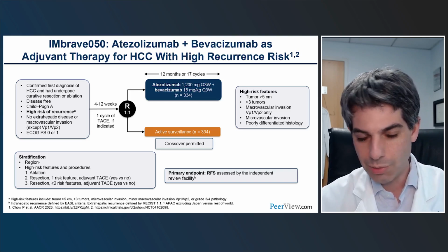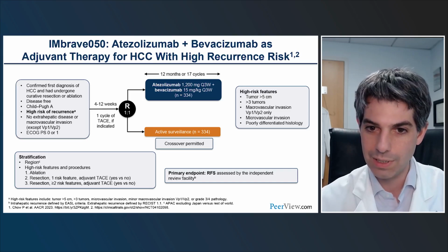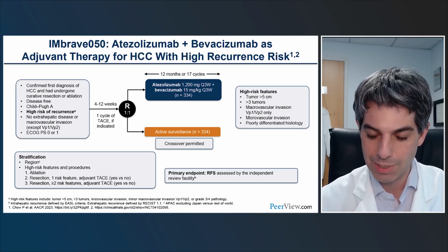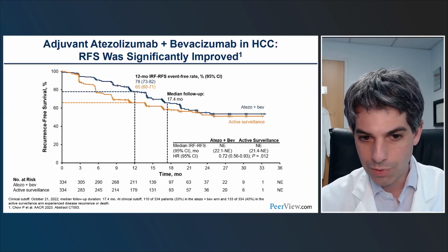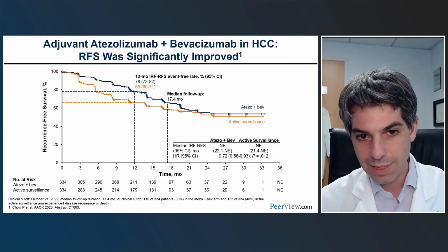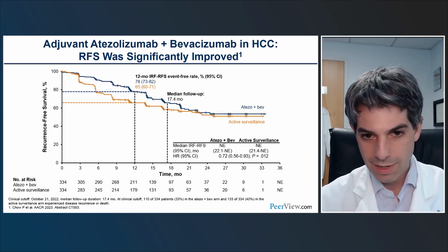The tumors included in this trial were specifically high-risk tumors, so large tumors over 5 centimeters, multifocal disease, tumors with vascular invasion, or poorly differentiated tumors. Interestingly, AFP was not a criterion for this trial. It was not routinely checked. And this is the overall early data that was presented at AACR in 2023. And what you can see is that the trial hit its primary endpoint. So recurrence-free survival was improved with adjuvant atezo-bev.